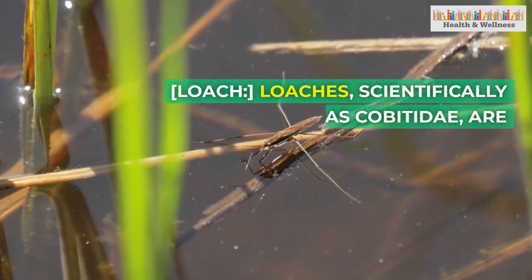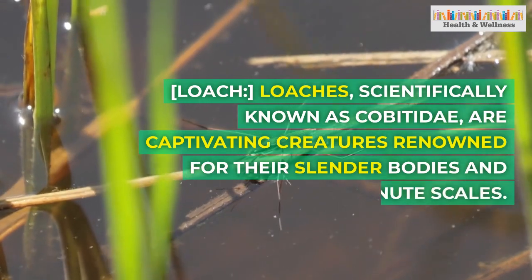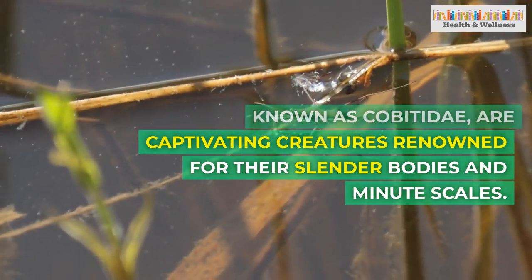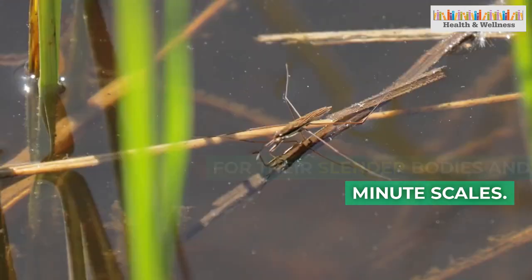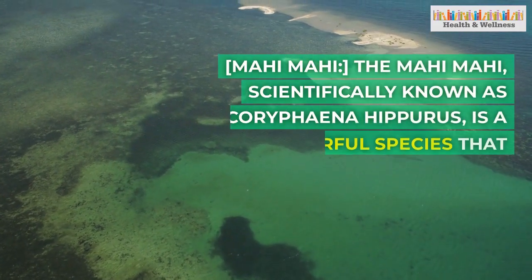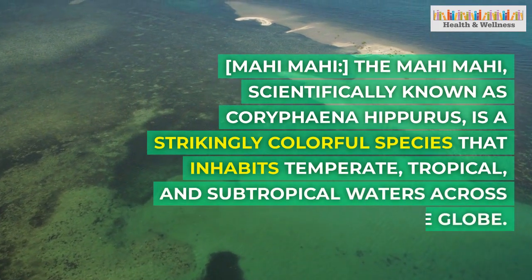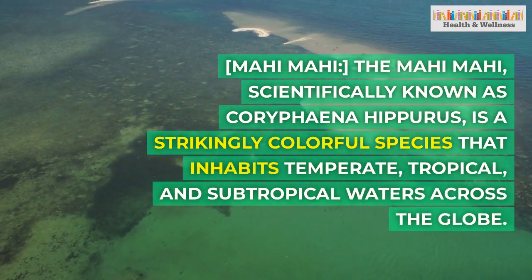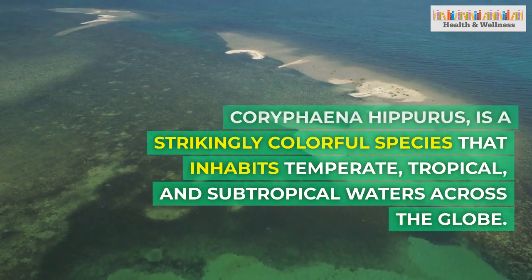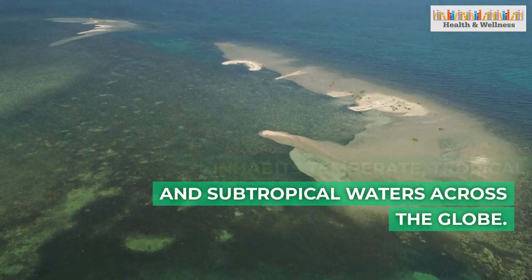Loach. Loaches, scientifically known as Cobitidae, are captivating creatures renowned for their slender bodies and minute scales. 23. Mahi-mahi. The mahi-mahi, scientifically known as Coryphaena hippurus, is a strikingly colorful species that inhabits temperate, tropical, and subtropical waters across the globe. 24.